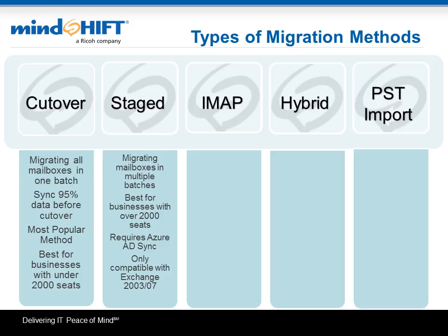So for the mailboxes that have been migrated over, you would then create a forwarding rule to forward to their new hosted Exchange alternate email address. And once the transition is over for the entire company, you would then just change all the MX records over to point to the new environment.